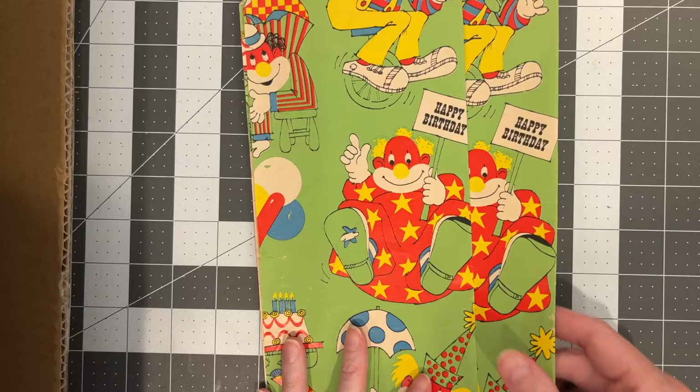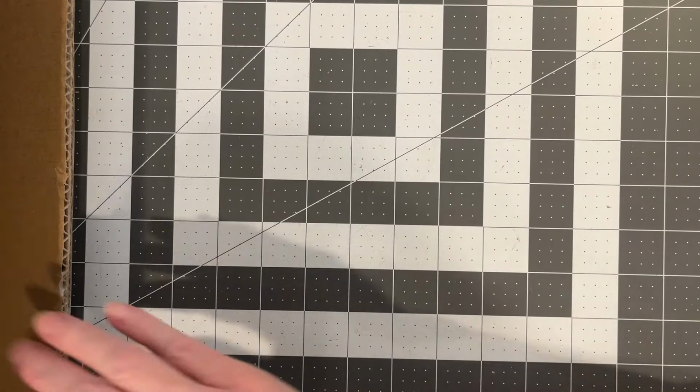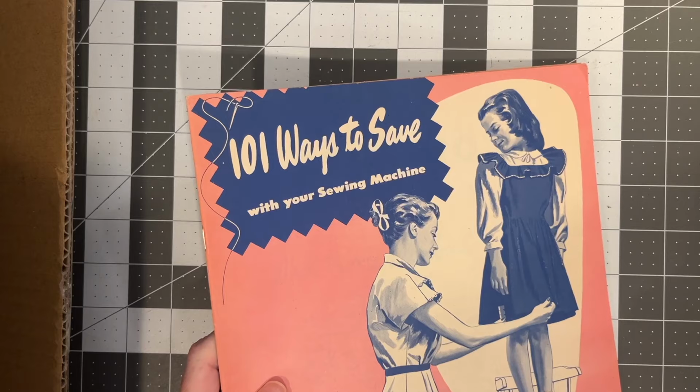And when I showed y'all the fabric, I showed it probably a year and a half, 2 years ago. You may have forgotten it. It is pretty epic. I found it at a flea market. And it's a lot like that, except it's a brighter green.